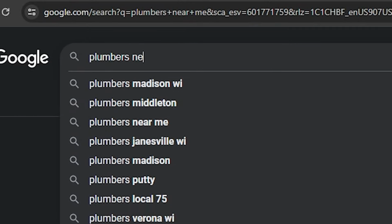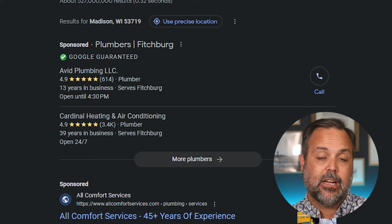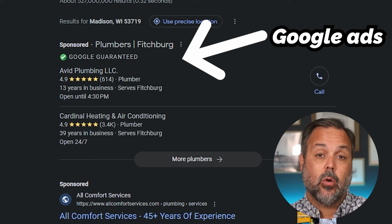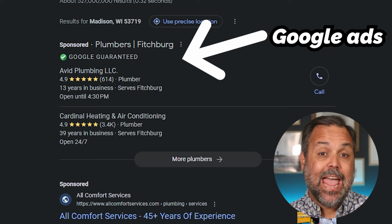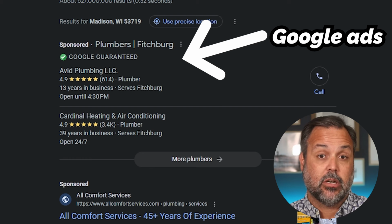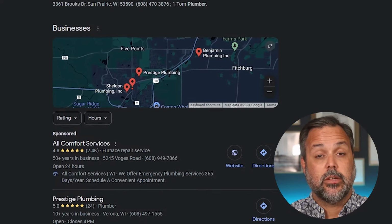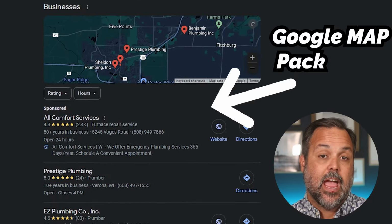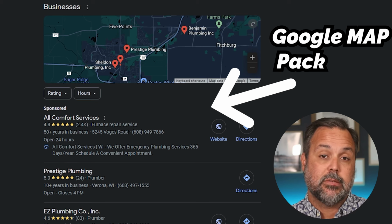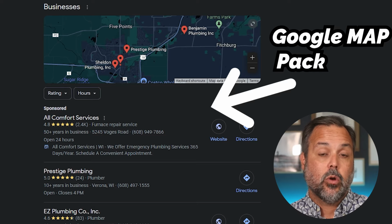And let me break this down for you as simply as I know how. When you do a search, there are usually three primary components that come up on that search results page. First, at the very top, you're going to see Google Ads. These are paid ads that advertisers are spending, actually in some cases, hundreds of dollars per click to drive traffic to their website. And below that, in most cases, what you'll see is what's called the Google Map Pack. Every time that Google thinks you're searching for something with a local intent, they're gonna show this map pack, which shows you what they think are the most relevant results for your search query.